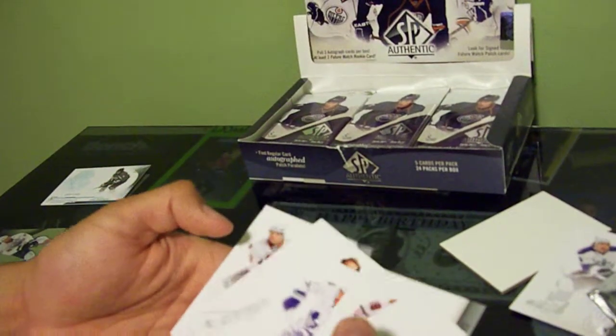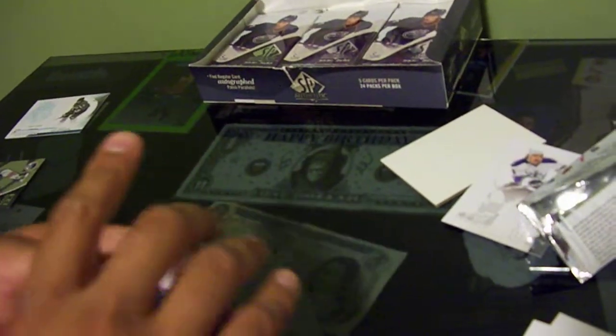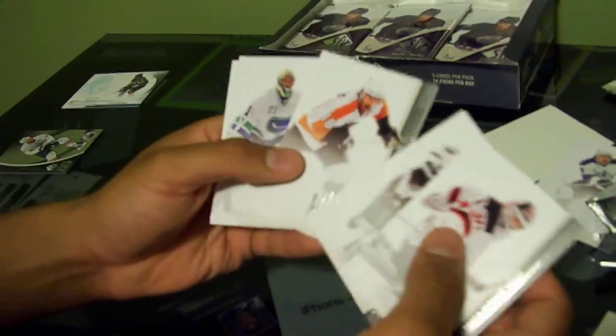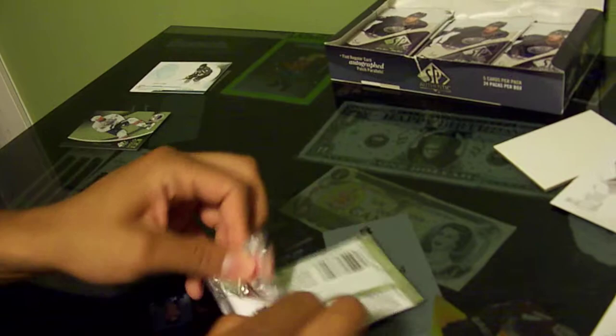Base, base, base, base, base. All right. More bases. All right, it's good to get rid of the bases early. I don't like opening the good ones first.